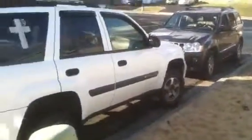Everything works. Everything holds. Pretty spacious in the back. There's a close-up of the exhaust sound. It has a 3-inch lift on it. I don't know if you guys can notice that, but there's a Jeep Grand Cherokee in front of it, and it's a lot taller.